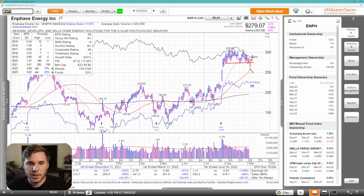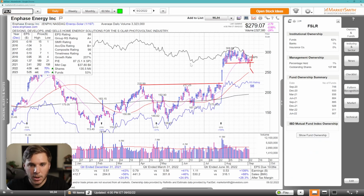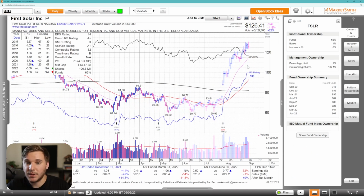But I'd love to see this move sideways for a few more weeks, let that 50 SMA catch up to price. And overall, I like the overall chart. You had a nice breakout on huge volume, and then this consolidation as the overall market pulls back. So that is ENPH. FSLR is another name to note, although it doesn't really have as definitive a setup.